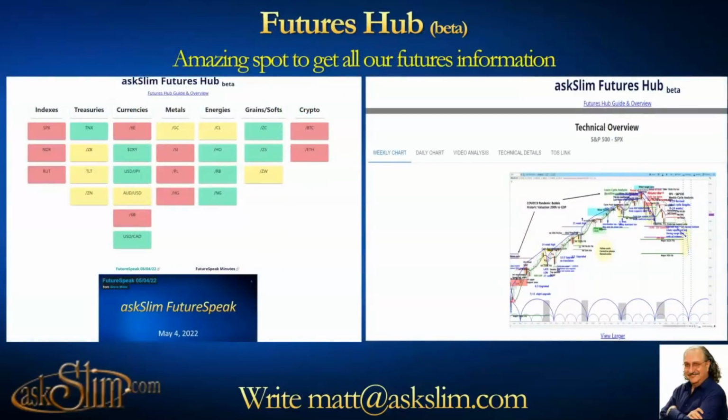You're also going to get our brand new, in beta, futures hub. On the left, you can see the indexes, treasuries, currencies, metals, energies, grains, and softs. The colors show you the conditions based on the intermediate conditions. The video is down here for Future Speak, and if you click on any of them, it opens up this window over here. You'll get our weekly chart, daily chart. You'll get the individual video analysis, where you can go right to the Future Speak show, to that spot on the video. If you click on this, it opens up, gives you all of our technical details, timing for bottoms, cycle conditions, and more. And if you're a level 4 member, this is where the TOS link is.